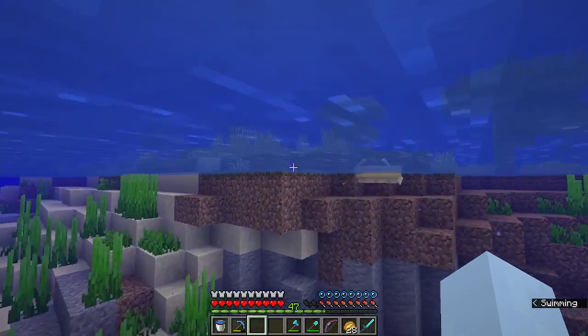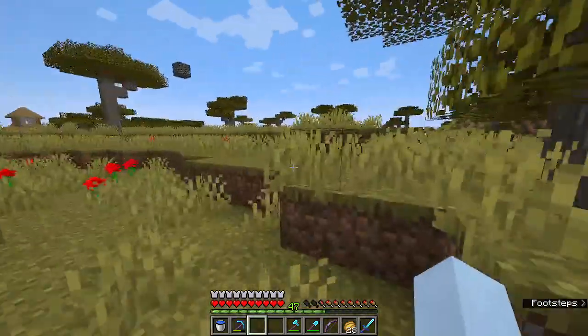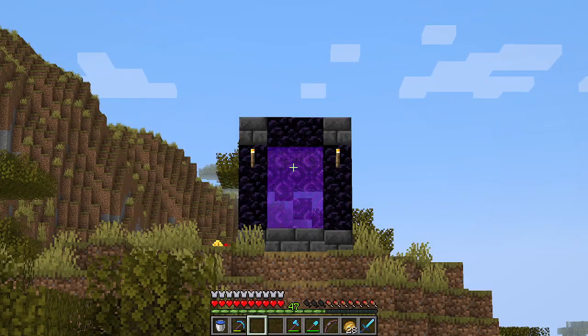There's not really a lot more to show you that isn't just my friends' houses, and I don't feel comfortable doing that without their permission. There's the nether portal.